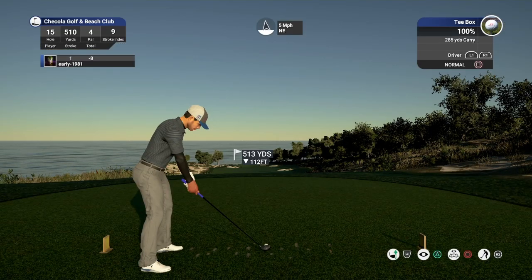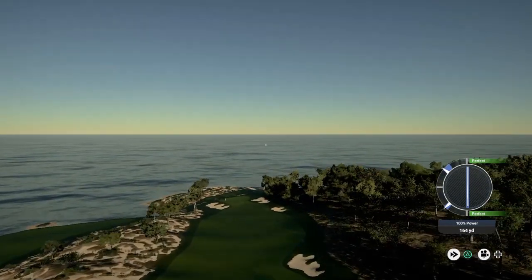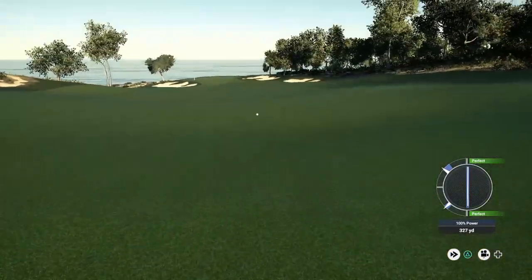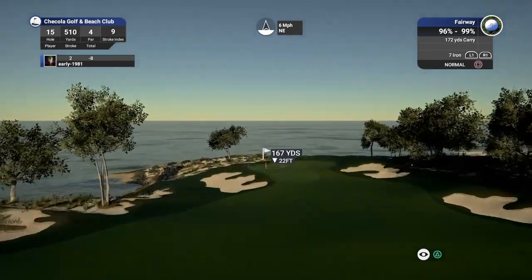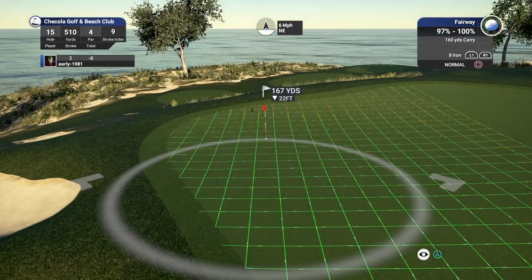So going by the way the ball's going to kick, just setting us down the right centre. Probably our cleanest swing of the day. This should kick hard left, and I'm hoping it kicks me right into the middle of this fairway, which has done exactly that. This should be a flat area. It's a nice alcove fairway, that one. So 167, down 22 feet, 6 mile per hour wind.